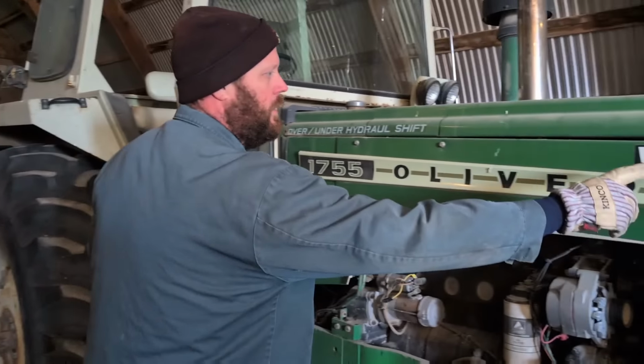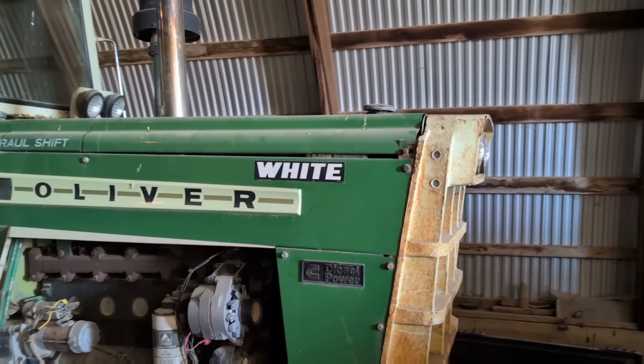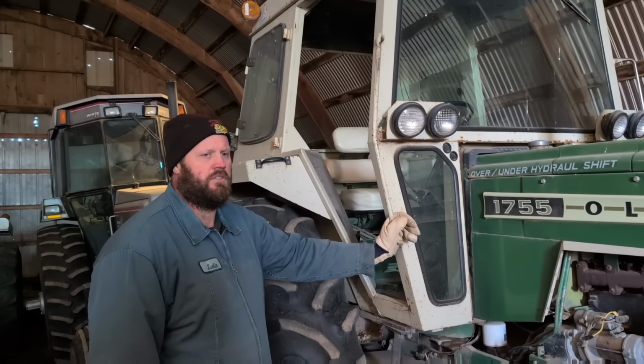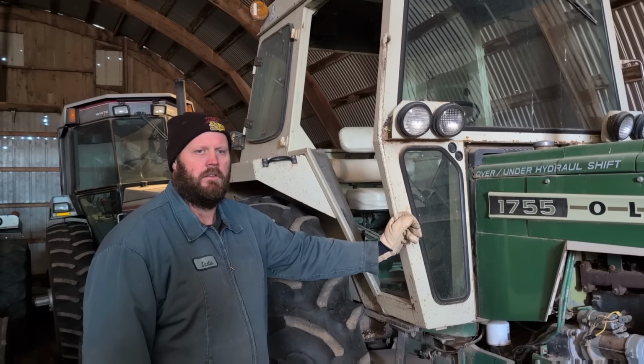This word, to an Oliver guy, White, that's no good. And so many Oliver guys, I know a lot of guys around here, they switched to John Deere. I guess we just never did.